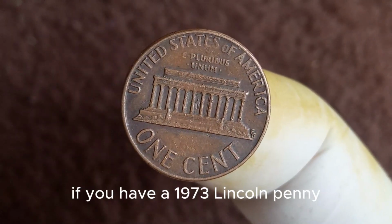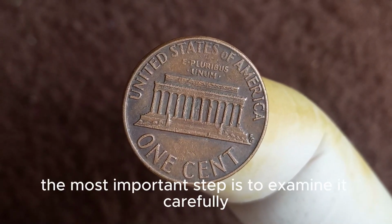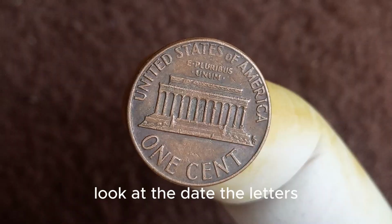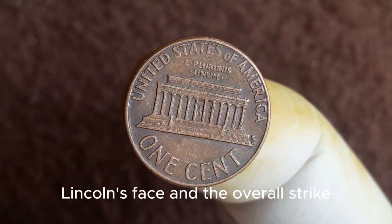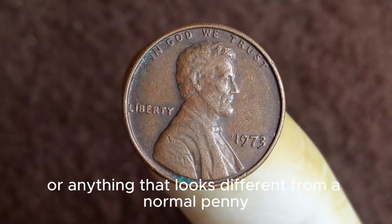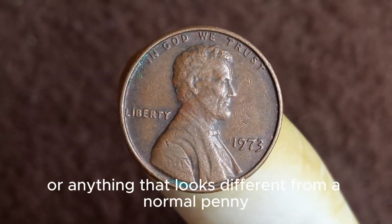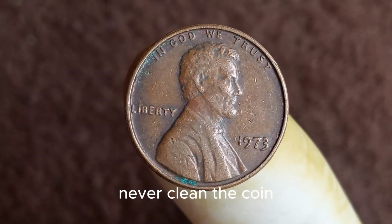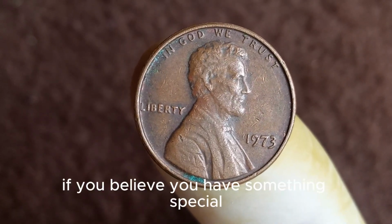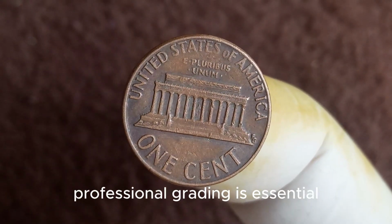If you have a 1973 Lincoln penny, the most important step is to examine it carefully. Look at the date, the letters, Lincoln's face, and the overall strike. Check for doubling, unusual shapes, or anything that looks different from a normal penny. Never clean the coin, as cleaning can destroy its value instantly. If you believe you have something special, professional grading is essential.